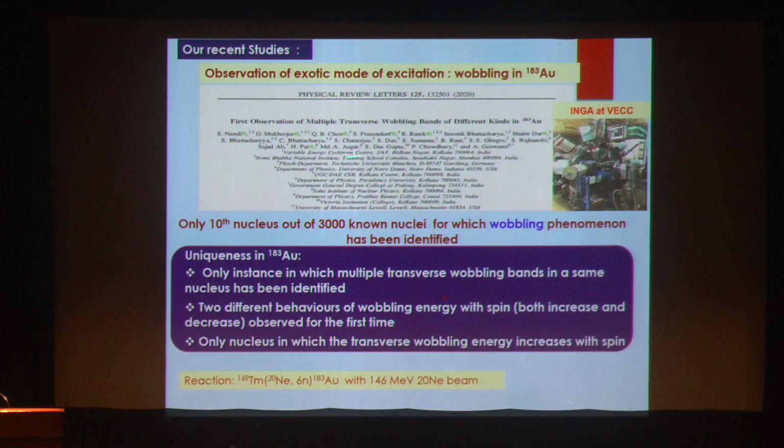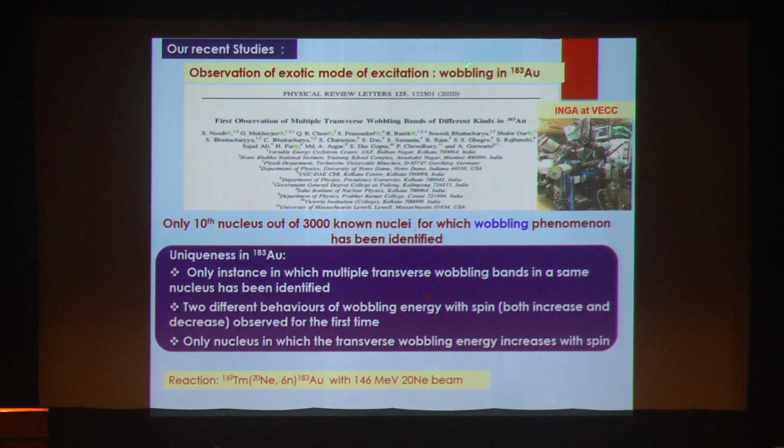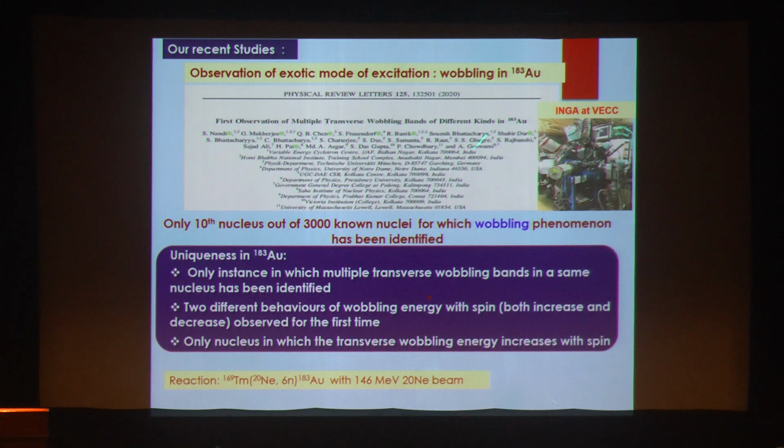So I will come to one recent study, the observation of an exotic mode of excitation, oblique, in 183 gold. This is only the 10th nucleus, out of about 3000 known nuclei, for which the oblique phenomenon has been identified. The uniqueness in 183 gold is that it is the only instance in which multiple transverse oblique bands in the same nucleus have been identified. Two different behaviors of oblique energy with spin, both increase and decrease, have been observed for the first time. It is the only nucleus in which the transverse oblique energy increases with spin.